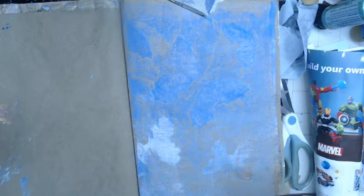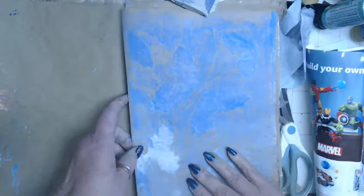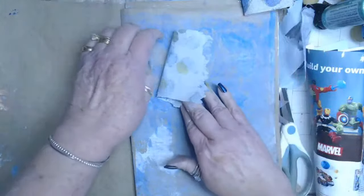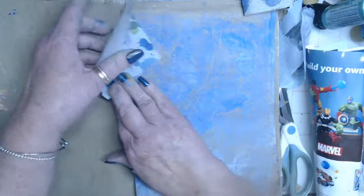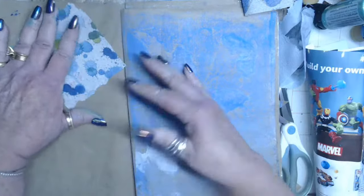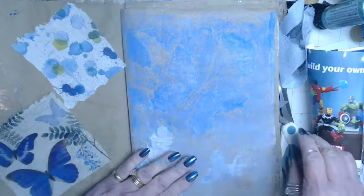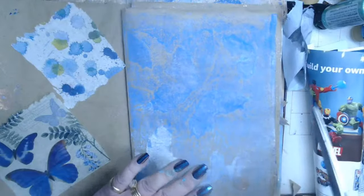So this is a tool that I have found to be helpful for me. Now let's just see. I can really put a couple on a page that I haven't gelli printed on.